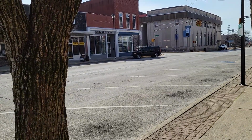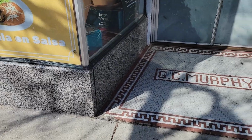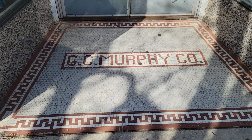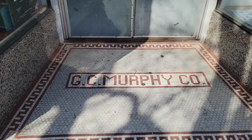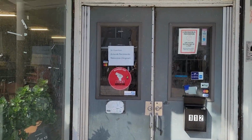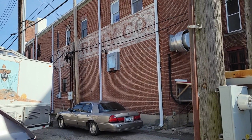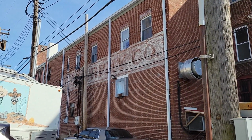Okay, so over there's my shop. We're across the street now, and we've got GC Murphy Company, of course. If you've been around Seymour for very long, you remember the dime store GC Murphy's being in this building across the street. And if you come around to the back side of the building, you still see the paint on the back that says GC Murphy Company.